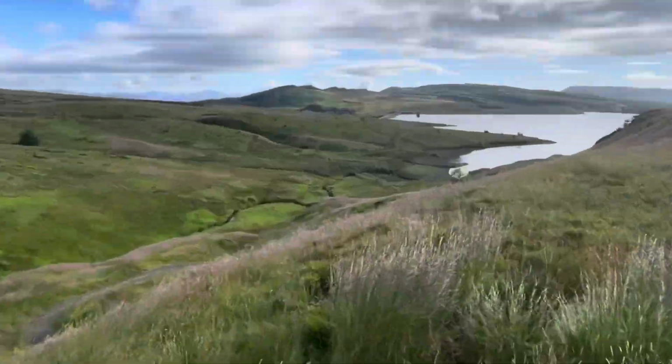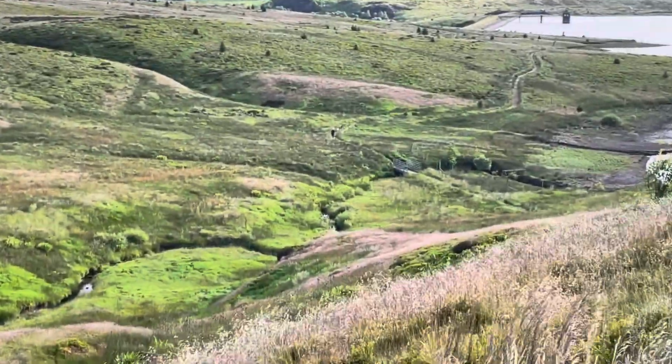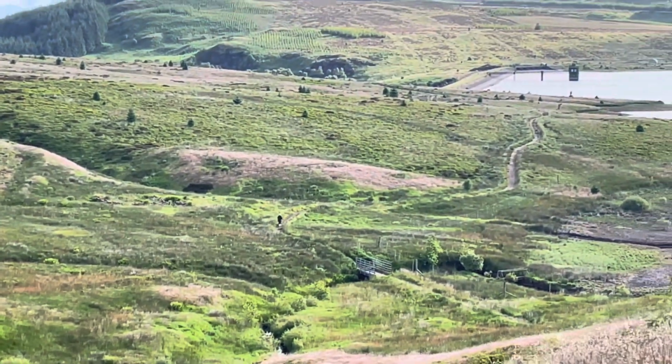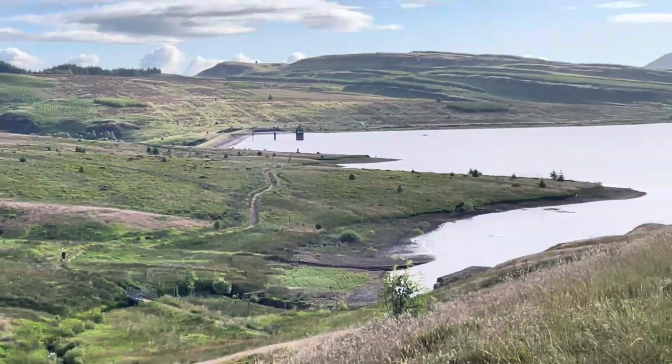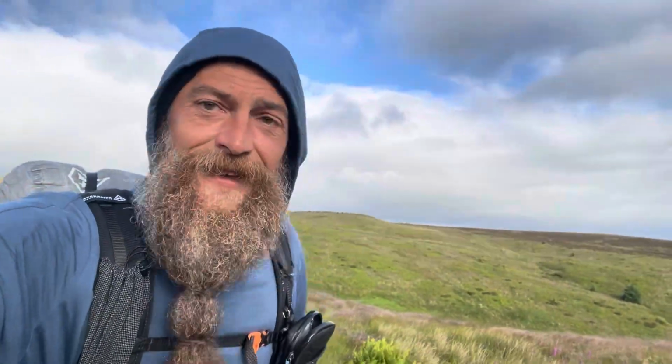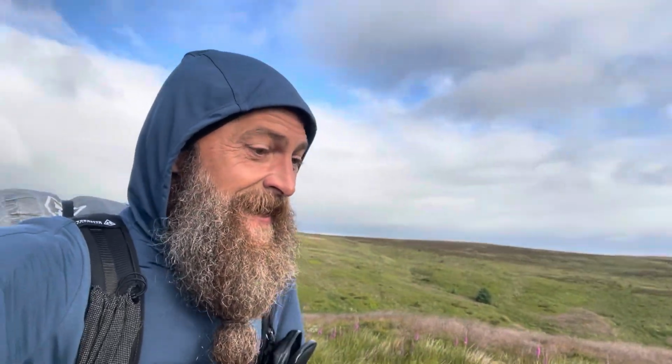There's Keith. That explains the dog prints down by the creek. Just ran into Keith from New Zealand. And man, we were talking for quite a while. Always amazes me the people that you meet out here on these trails.